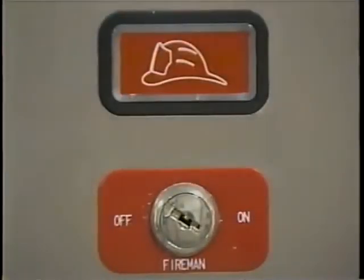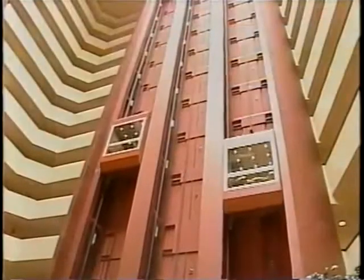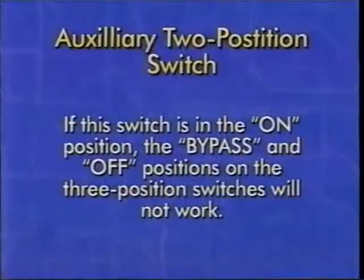There can also be an auxiliary 2-position switch in a remote location such as a fire control room or guard station. This switch cannot override the 3-position switch. It can only have on and off functions. The switch can recall elevators to the lobby and can turn on Phase 1 operation. If this switch is in the on position, the bypass and off position on the 3-position switches will not work. To remove the car from Phase 1 operation, personnel must return the car to the designated landing, then with the doors open, turn the lobby 3-position switch to off position.